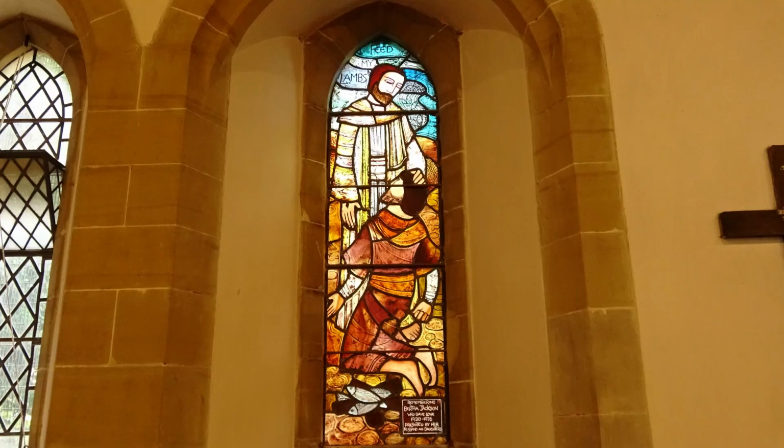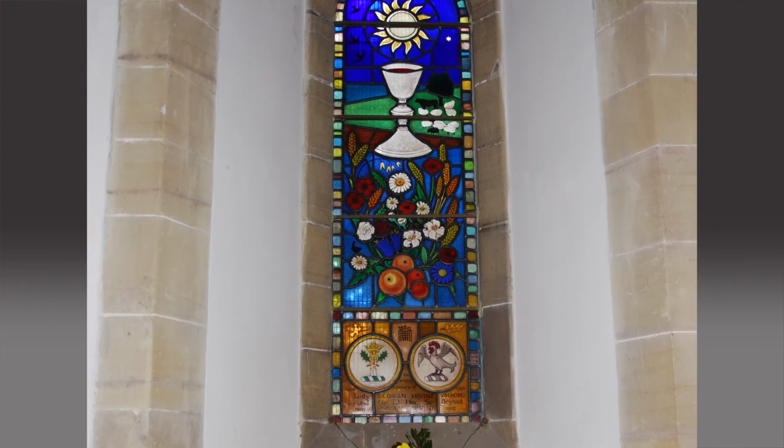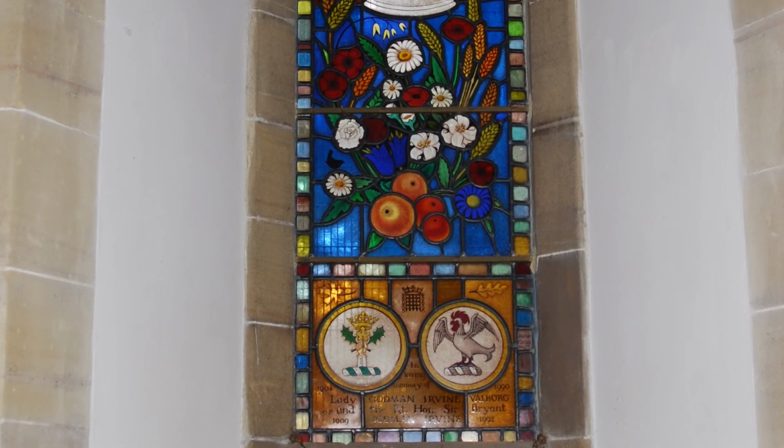Two other modern windows are also in the north aisle, one in memory of Bertha Jackson, towards the west end. For many years she was the Sunday school superintendent, and the other near the war memorial to the fallen in the north aisle is to Sir Bryant and Lady Valborg Godman Irving of Great Oat Hall. The last is a striking modern window depicting the church's oldest chalice surrounded by the beloved elements of the family home farm, red Sussex cattle, and all the wild flowers that grow on their land.